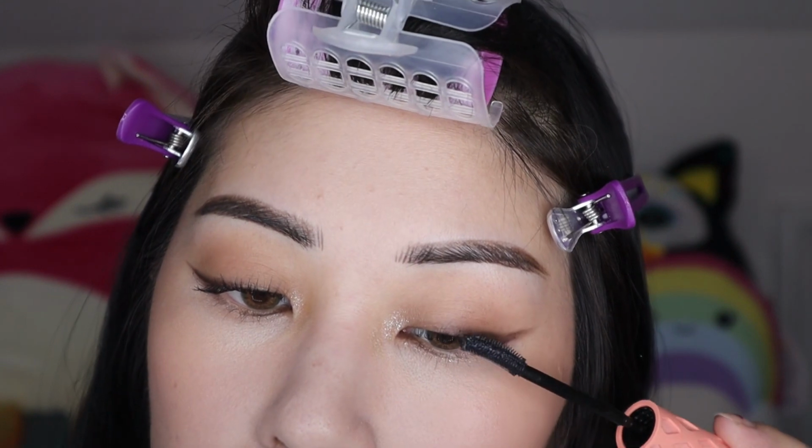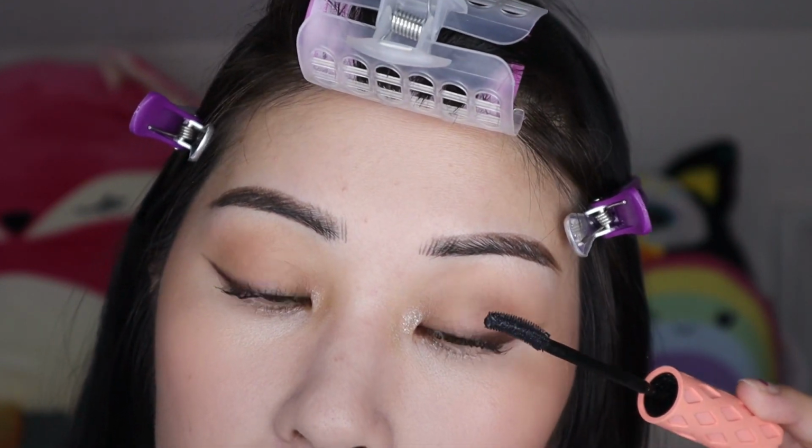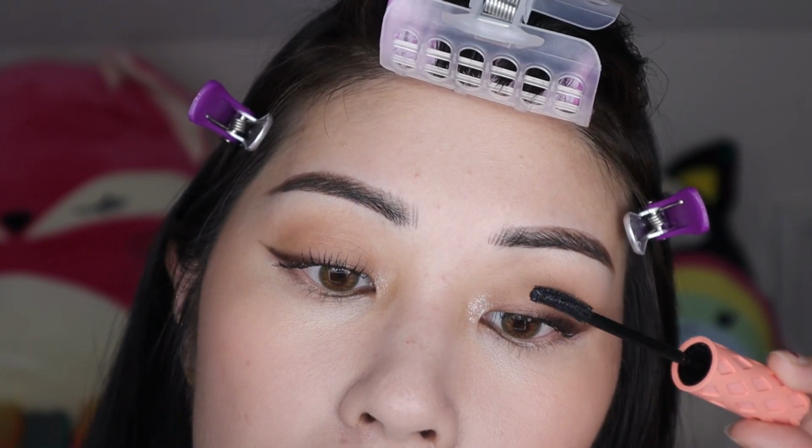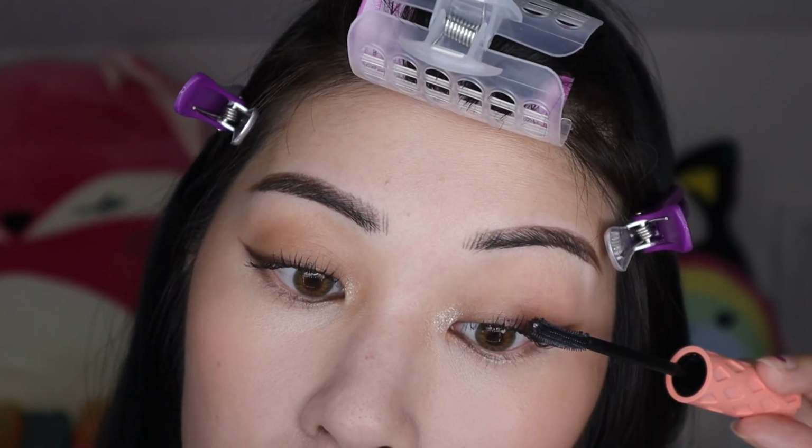And then for my left eye, because I curled my eyelashes too much, I'm just gonna put the mascara on the roots, because if I try and put it on the tips, I'm gonna touch my skin. And as the curl kind of loosens itself, I'll be able to reach my actual lashes. And I put more mascara on my left side to try and balance out the asymmetry. I'm gonna try and add some length.